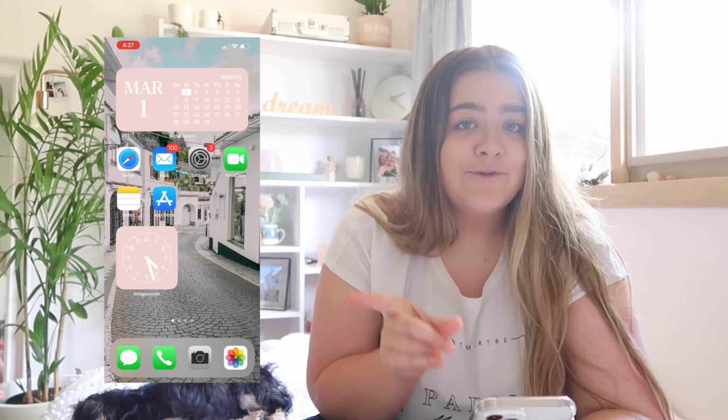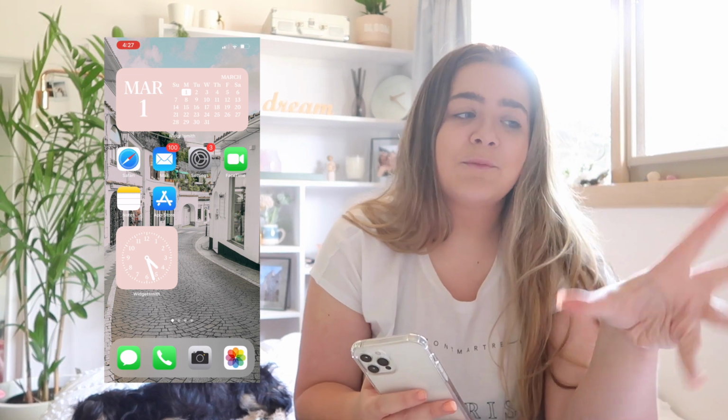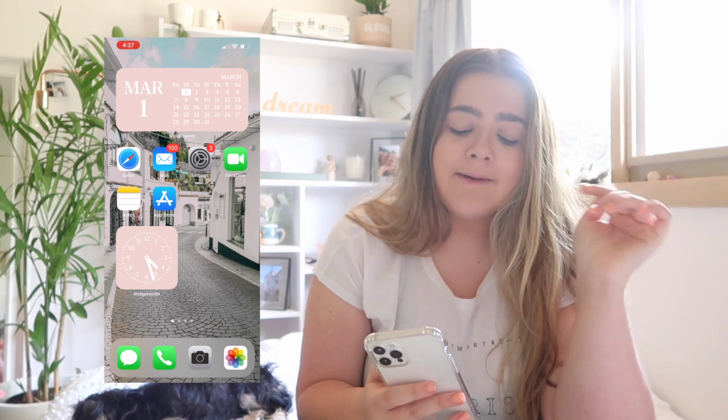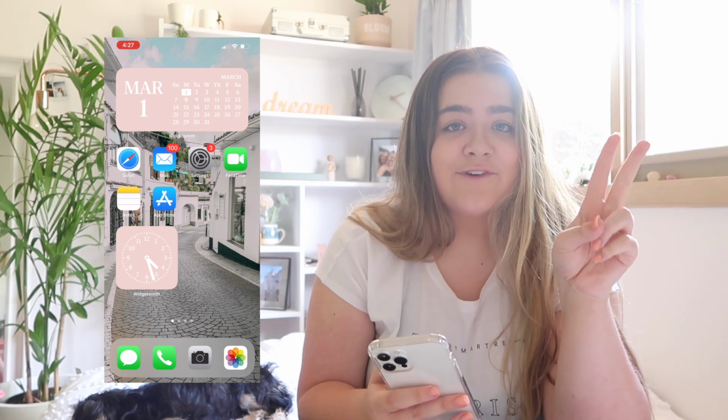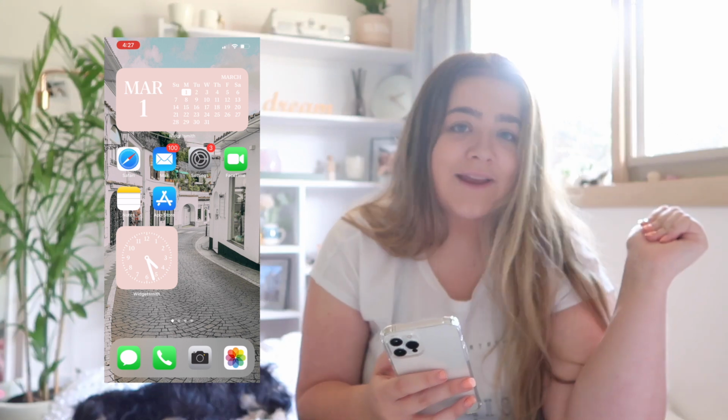And of course my four things down the bottom, which I always find really interesting to see what people's main apps are. My main apps are always messages, phone, camera, and photos. They're my favourites, so I keep them down there.